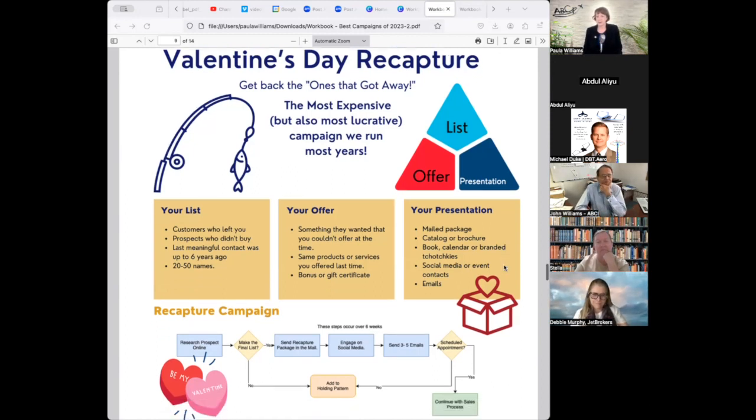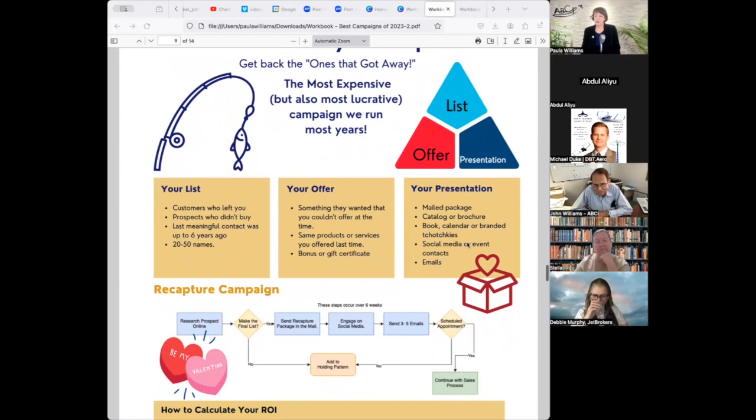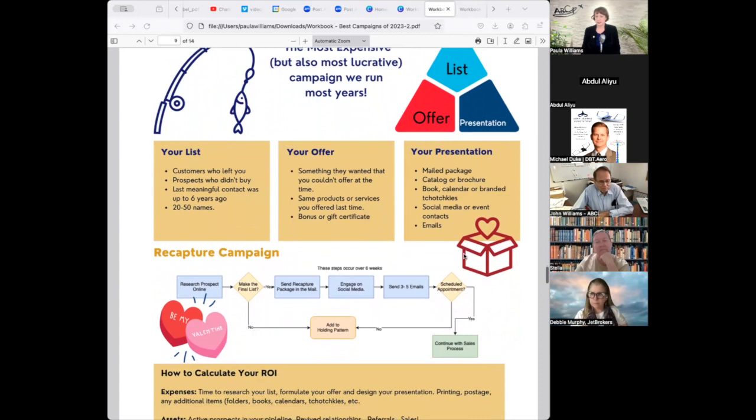We also like to include a catalog or a brochure with our current products and services, a book or a calendar or branded tchotchkes, a coffee mug, a pen. I think this is a much better use of those things than just giving them away at trade shows or whatever. You're going to want to follow that up with social media or event contacts where you're actually shaking people's hands, or connecting with them on LinkedIn, et cetera, and a series of emails.